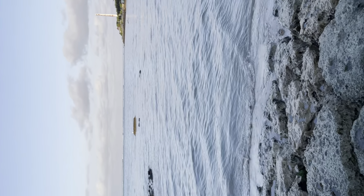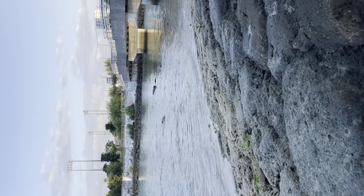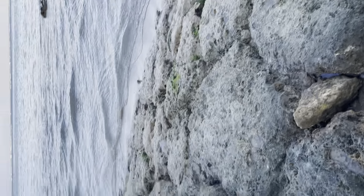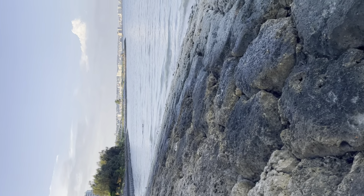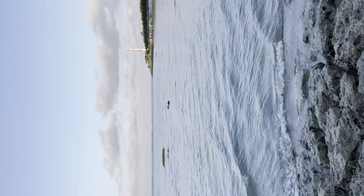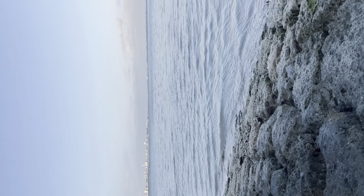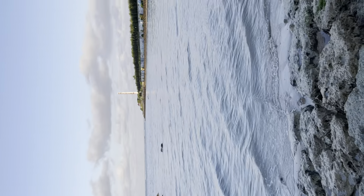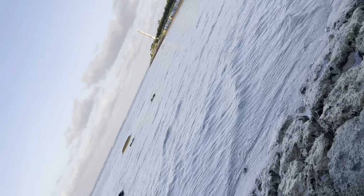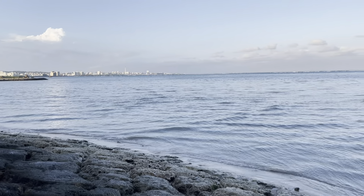The topography, well, we're at sea level. There's not really much elevation on the island as a whole. Maybe that building over there, but I am at sea level. We're on uneven rocky ground right here, and there's the ocean water right there. This is the East China Sea that I'm looking out onto. So I'm in Japan, on a little island in the southern part of the country, Okinawa, and this is the East China Sea.